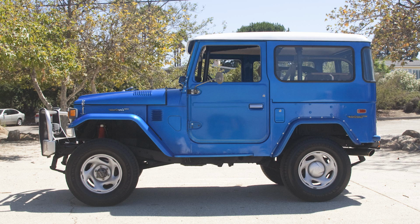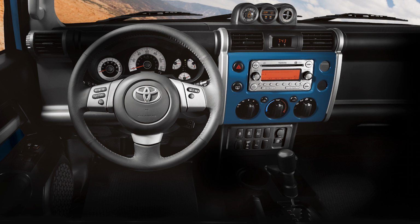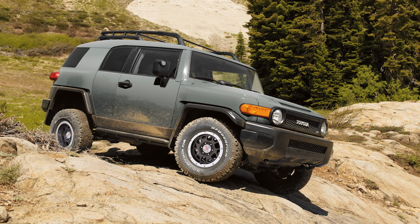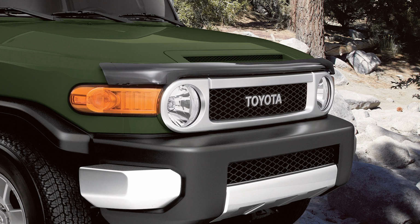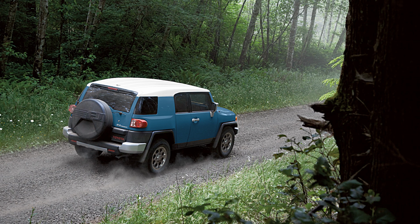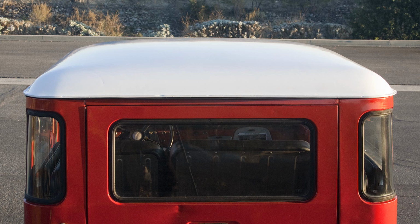The classic FJ40 Land Cruiser inspired the design of the modern Toyota FJ Cruiser. It's an updated, modern, stronger, safer, more sophisticated design, but it still embodies that bold, aggressive stance and sense of style and adventure of the old FJ40s. In fact, many FJ Cruisers feature a white roof, which is a little throwback retro touch, because no matter what color your old FJ40 hardtop may have been, it always came from the factory with a white fiberglass roof.